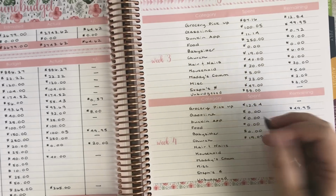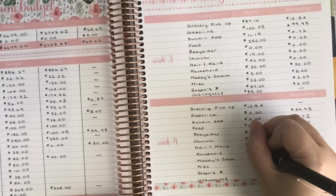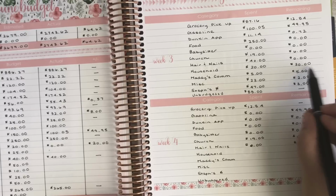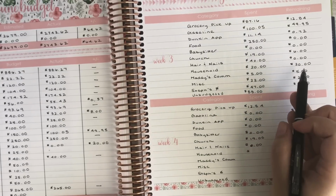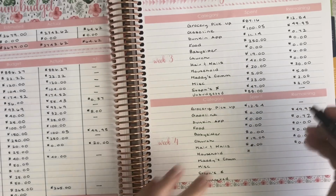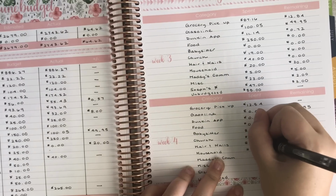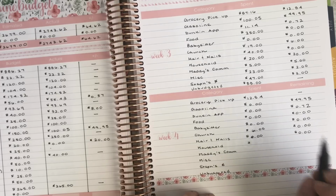Hair and nails, my daughter and I did go and get a pedicure, which was really nice. Or wait, we had $0 remaining. Okay, see, I'm losing track of time already. That wasn't this week, that was last week. And then we had $30 remaining for household. Or wait, oh my gosh, I've been looking at the wrong thing. We didn't spend $19 for church, we spent $6, and this is why I love erasable pens, because then we can just correct that. That looks weird, but that's fine. I'm going into a new planner, so it doesn't matter as much.